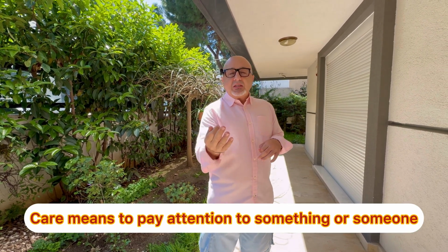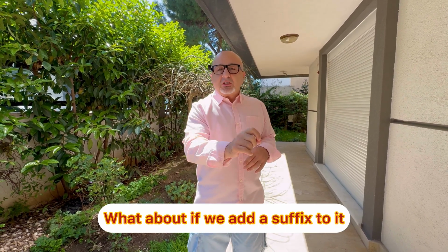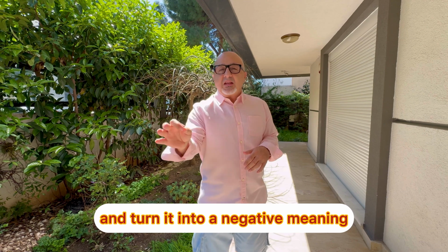Care means to pay attention to something or someone. What about if we add a suffix to it and turn it into a negative meaning?